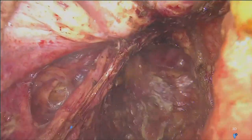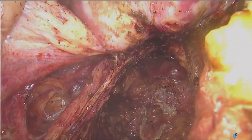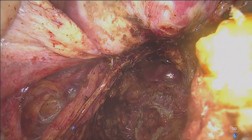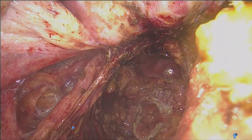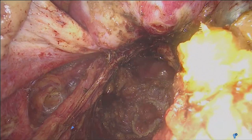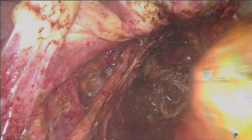We open a little bit the sphincter, the anus, and then we go with the simple forceps, laparotomic one, through the rectum. I go inside.